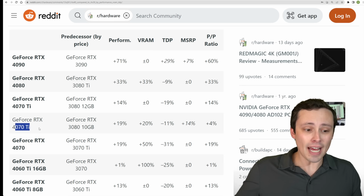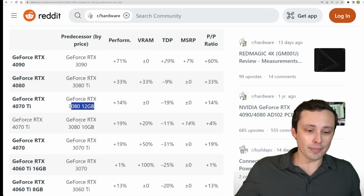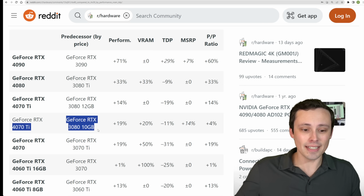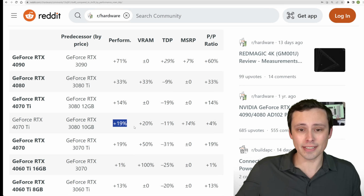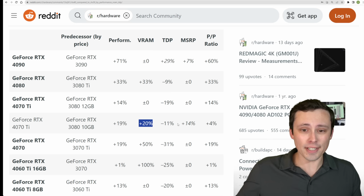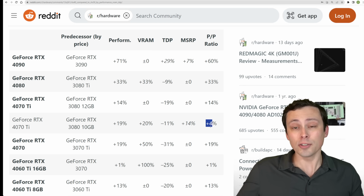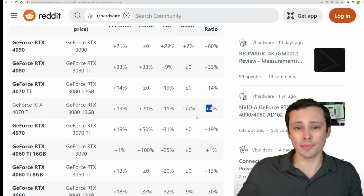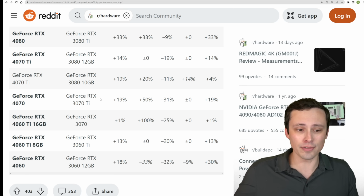So if we use that price comparison, you could do it either way, right? The 3080 12 gigabyte didn't really have an MSRP. You could compare it against the 3080 10 gigabyte, which is $100 less. The 4070 Ti is $100 more by MSRP. It's a 19% performance increase there. It does get you 20% more VRAM and a lower power draw, but at a higher price, it's now a 4% performance increase. So basically stagnation plus a little bit of extra VRAM. Again, not what people get excited about with a new generation of GPUs.